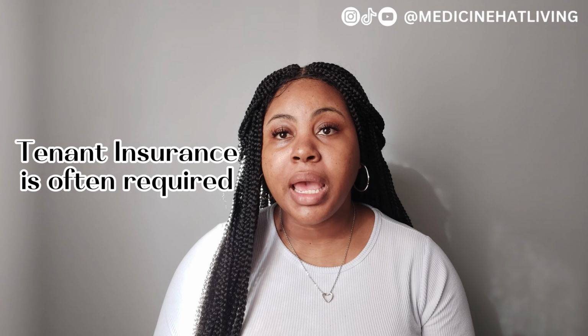So another thing to note is that a lot of places are going to ask you to have tenant insurance. Tenant insurance was a new thing for me. It's basically insurance to cover their property in case something goes wrong while you're living here. So you want to get that. Sometimes they'll even tell you that it's a condition before you even apply. So right now I believe we're paying about $20 to $30. I'm not sure how expensive that is, but it was a requirement, so there was no going around getting it. We had to get it.